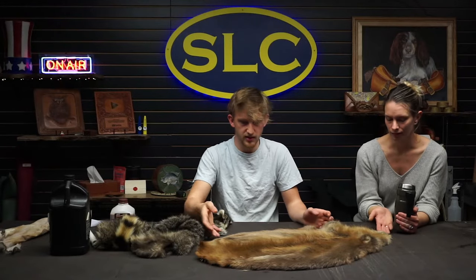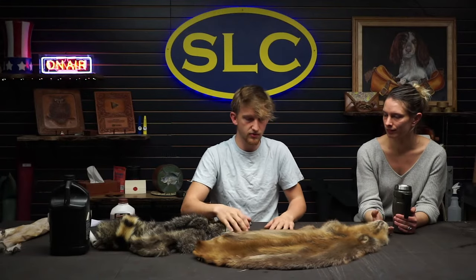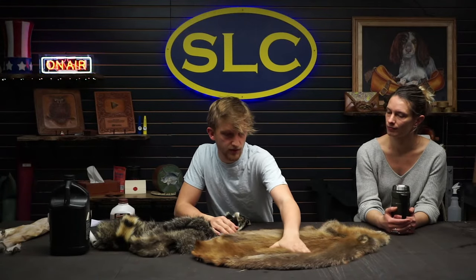And then beavers, you cut up the stomach. You cut from the base of the tail all the way up under the chin. Skin it out like that. You can see the little nosies, and where his feet were. That's probably my favorite fur, is beaver. They're very nice.